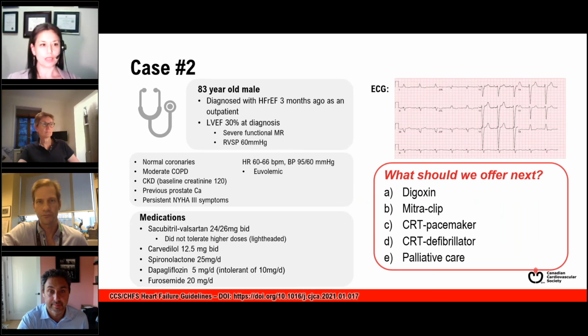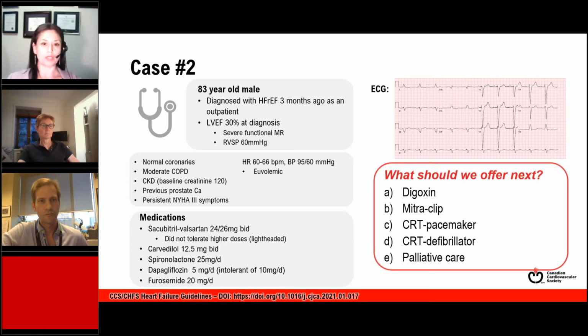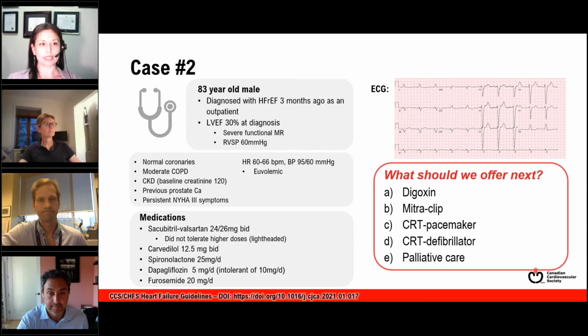Okay, so this case was a little bit different than the first one in that it was an older non-ischemic gentleman, multiple comorbidities, a little bit softer in terms of blood pressure and heart rate, and poor tolerability in terms of GDMT. This patient also had a widened QRS. So Dr. Toma, what would you do in this case?